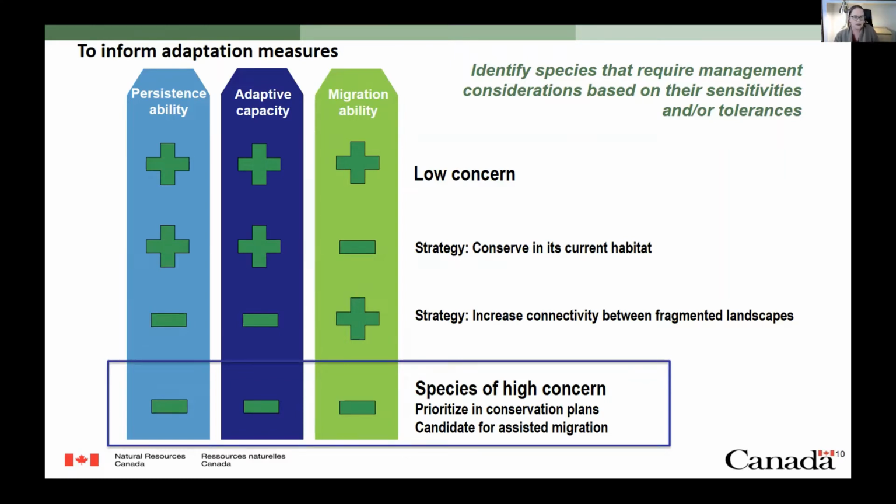So if a species has an ability to persist or adapt, maybe, but is not so effective at migrating, then one strategy might be to conserve in its current habitat. Whereas connectivity could be favored for those species that can't persist, can't really adapt, and then migrate. And then highlighting when none of these is effective, then these could be candidates for assisted migration.